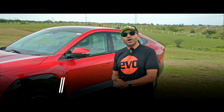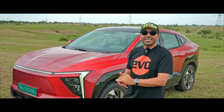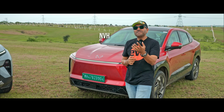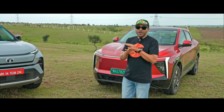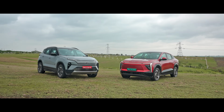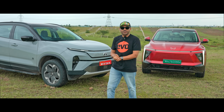I remember the time not that long ago when testing Indian cars or motorcycles always came with a caveat. It's good, but the power could be better, NVH could be better, quality could be better. Today though, there are no ifs or buts. These two electric cars need no favors, no allowances. These are the best cars in this new premium electric SUV segment.